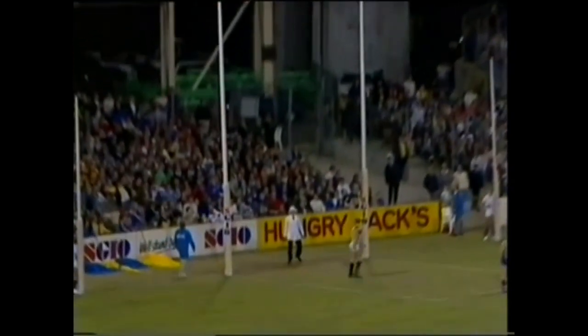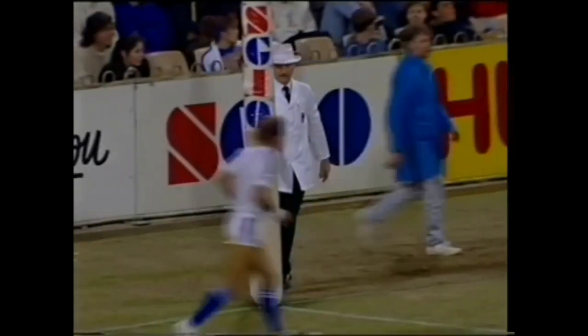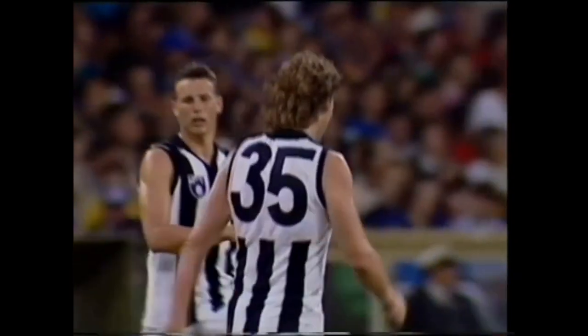Good-looking kick, too. It's home. Collingwood get their seventh goal. Daicos his first. And a three.